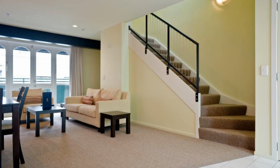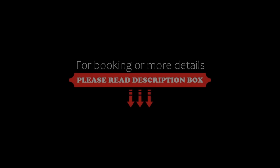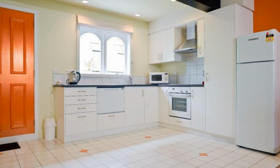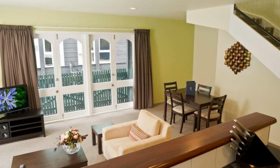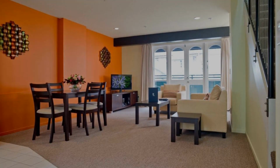The check-in time of this hotel is 2 p.m. Check-out time is 10 p.m. Pets are not allowed in this hotel. The hotel accepts major credit cards and reserves the right to temporarily hold an amount prior to arrival. Guests are required to show a photo ID and credit card at check-in.